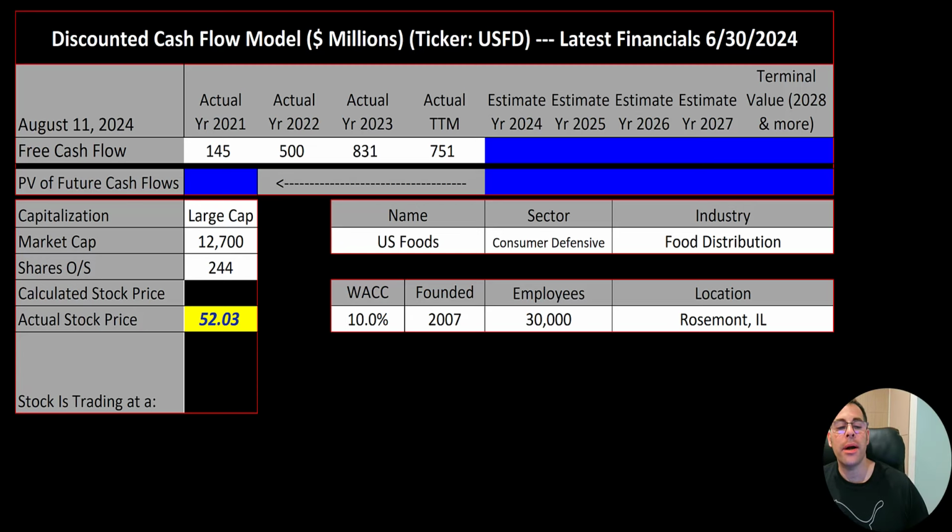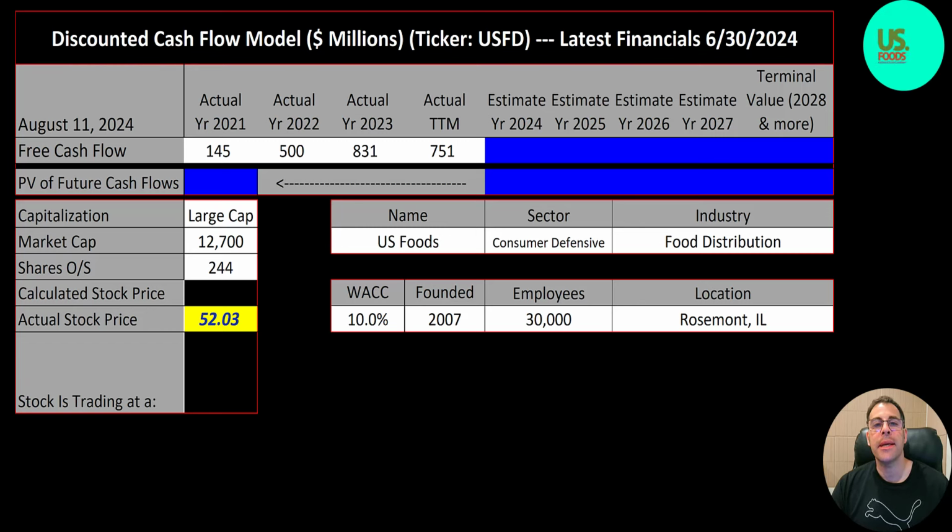In this video, I'm going to walk you through the process of valuing US Foods stock by analyzing their financial statements and dissecting their financial ratios so we can determine if it's a buy or a sell. Let's get started with the model. This is a large cap company, 13 billion market cap. They're trading at $52 a share and they have 244 million shares outstanding.